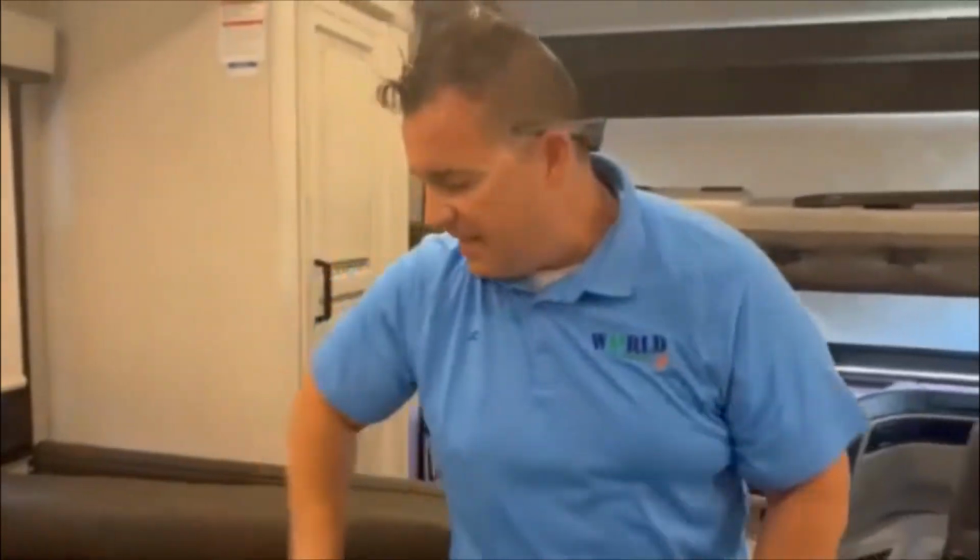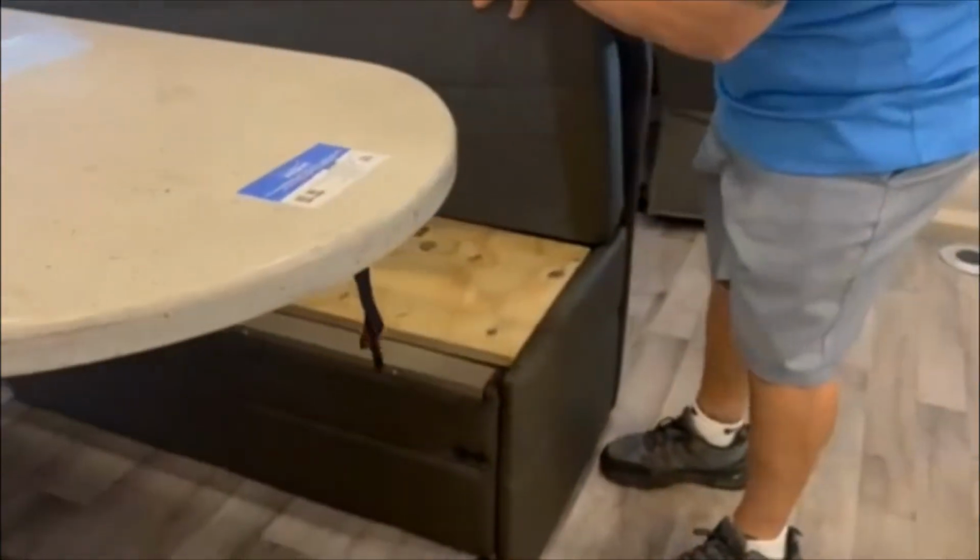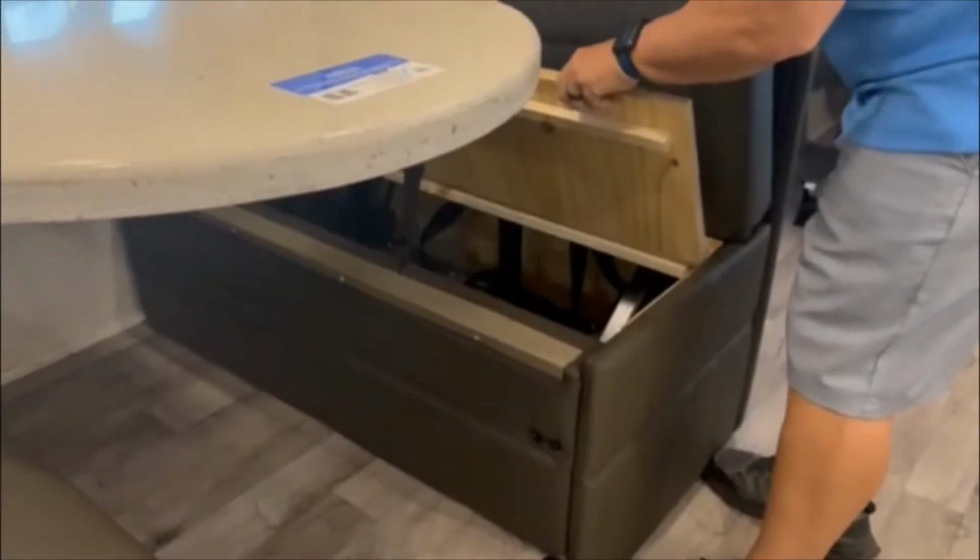Again, you guys, room and comfort is really what we want to pay attention to, because when you're looking for your Class A, you want something that's going to give you that feel. Most people are using Class A's for full time. So we want to show you how much room and storage that you really do have. Now to the kitchen. Oh, one last thing, underneath each of these tables, you actually have storage available.